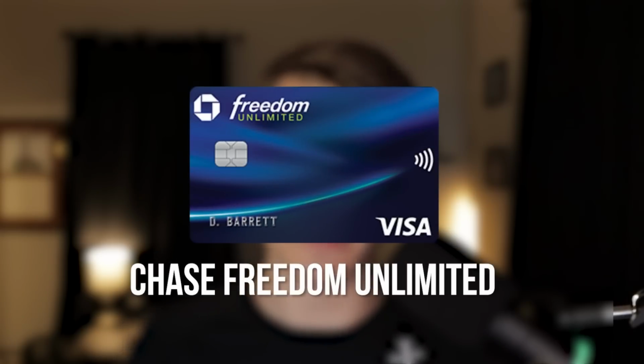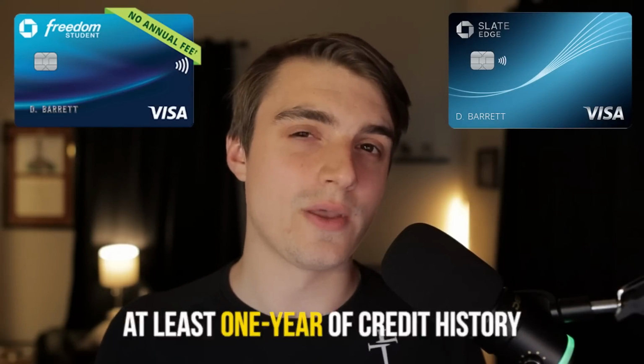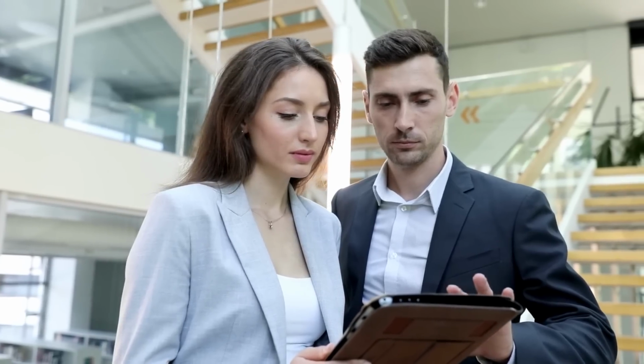Card number 2 along the Chase path is going to be the Chase Freedom Unlimited. It's important to note that Chase usually does not approve people for any of their credit cards besides maybe the Chase Freedom Student and Chase Slate Edge, unless they have about a year of credit history under their belt. So that's why it's important that we got started with the Chase Freedom Student first if we were in college, because hopefully we did that in branch and have a relationship with a banker. That would help us speed up this process a little bit, not having to wait a full year after getting that first card to get the Chase Freedom Unlimited.